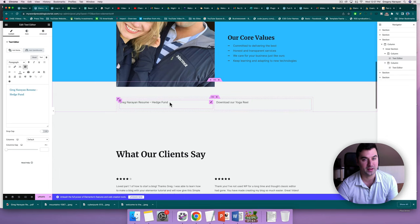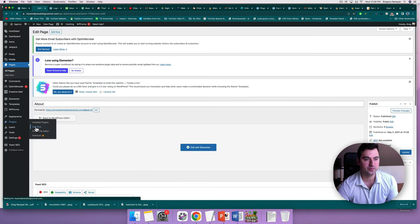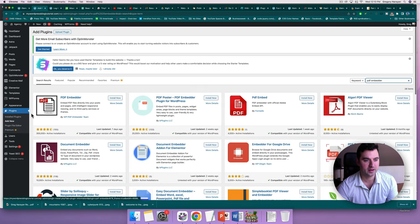Let's say you wanted to embed a PDF though, if it's like an explanation of how to use your product or maybe some best practices or guidelines. You can easily embed PDFs in WordPress. Head to plugins, add new, and let's just look up PDF embedder. And there it is, created by WP PDF embedder team. We'll install it and activate.